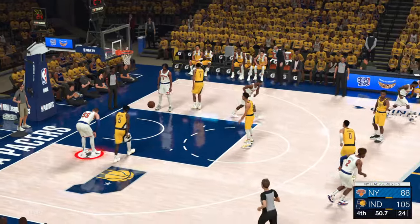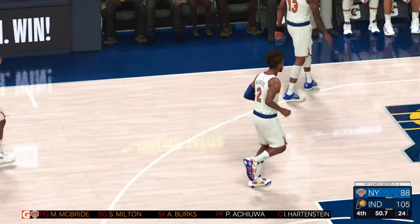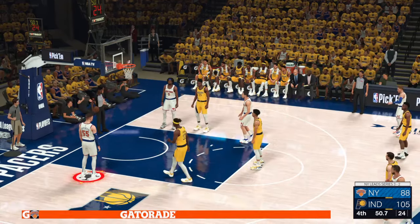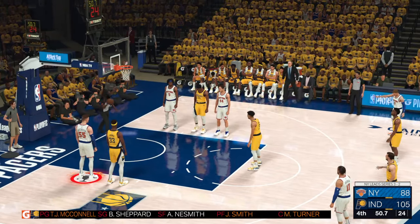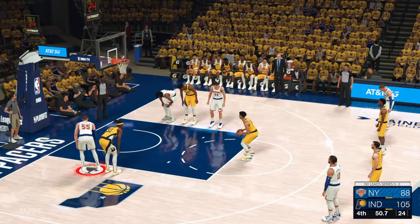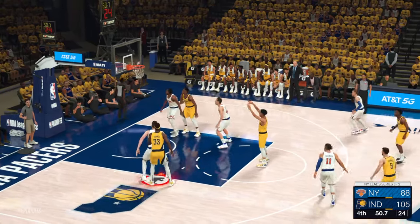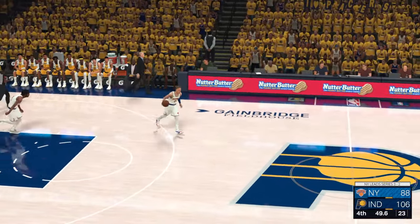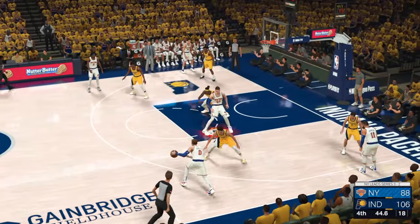That free throw missing. Some changes for Indiana. Myles Turner, he's checked in for Walker. Jalen Smith comes in for Toppin. And it's T.J. McConnell in for Halliburton. And he sinks the second. New York's gone into a funk from downtown in the fourth. Only one of their 5 three-pointers has found the bottom of the bucket.